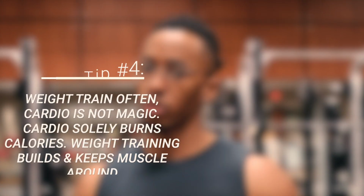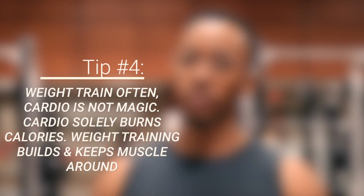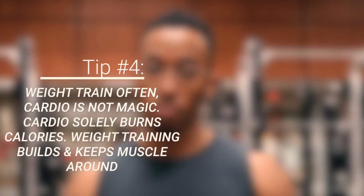Okay, so my next big tip is going to be to make sure that you're weight training rather than doing cardio. Cardio might be necessary at a point to help you get shredded, but weight training is going to be your primary source of getting you shredded. Making sure that your muscles are visible is super important, not necessarily hammering in just a bunch of calories on a treadmill. So think about it this way.